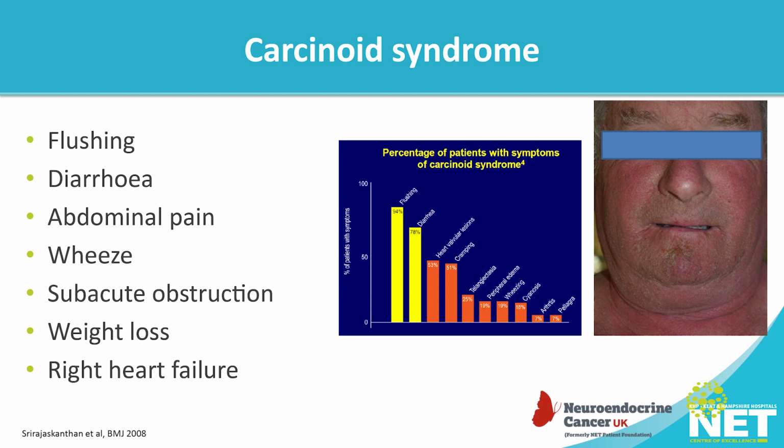The flush of carcinoid syndrome is quite classical, and you can see here in this picture, this gentleman has quite clear carcinoid syndrome facies in appearance. And in the bar graph, you can see the incidence of the different symptoms that people can present with.